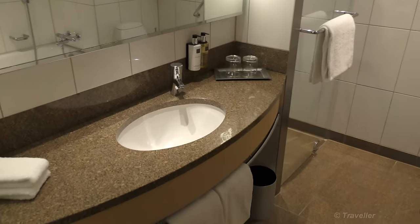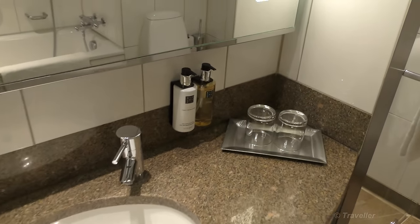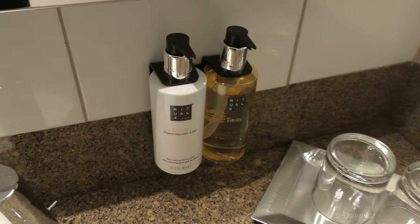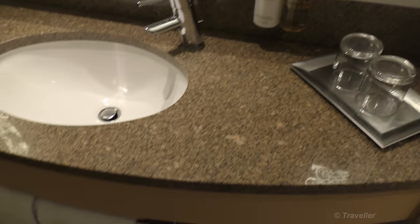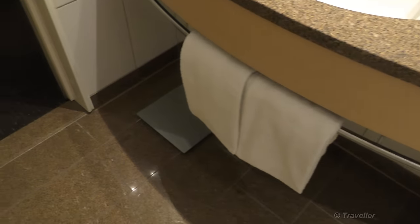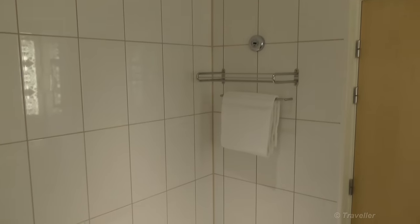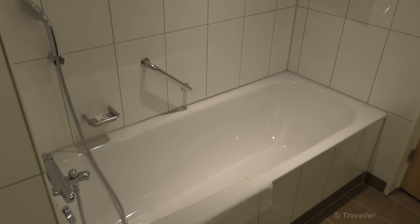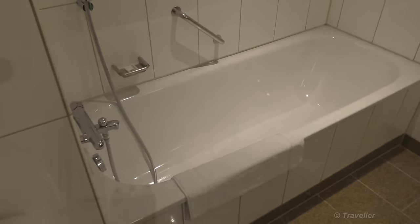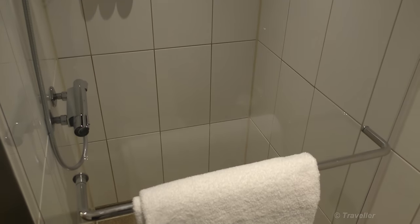Here we have the bathroom. Very lovely looking bathroom. See, there's not really amenities. They're rather bottled up in here. Suppose that's the way many hotels are going nowadays. There's a bit of saving of money. Economical. Good to see a weight down there. And down here we have the bath area. Just behind me there's also a shower. Also with amenities on the wall. Some nice white fluffy bath towels.